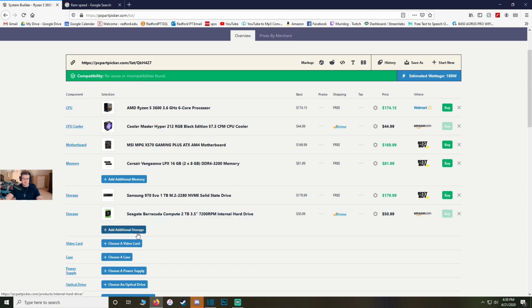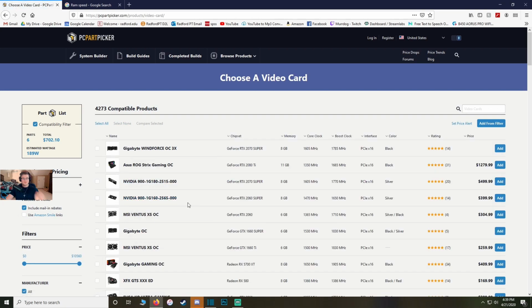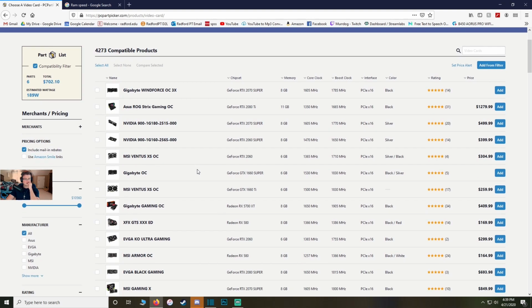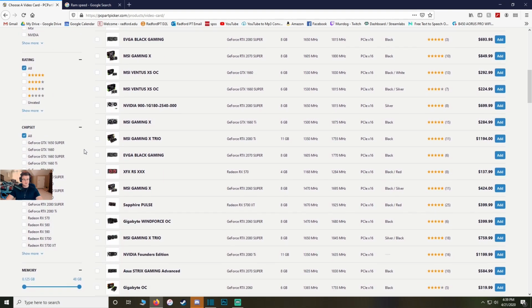Next one is my favorite part to pick, the video card. So I think let's start with a 1070. 2070 Super? You want to go for the Super? I think graphics cards changed a lot. I want to be top tier right now. Not top tier, but like, you know, above medium.